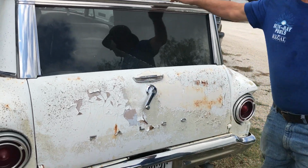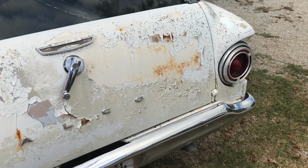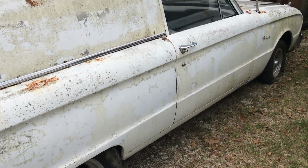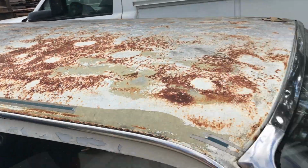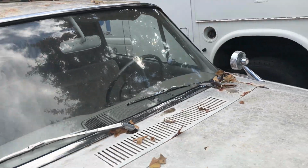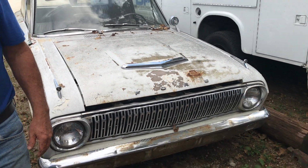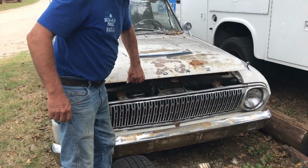But it is a special vehicle because it is a sedan delivery from the factory. Solid car. Underneath is amazingly solid. I just happened to drive it. It got hot. It may run if you worked on it.